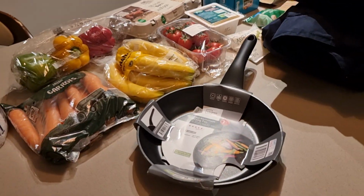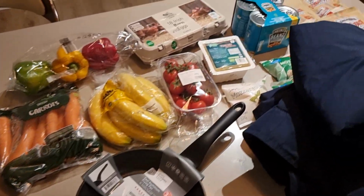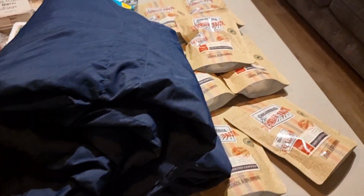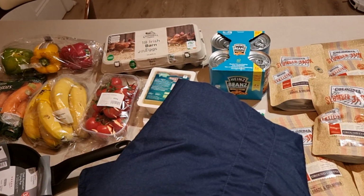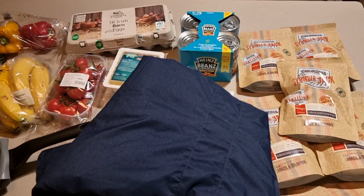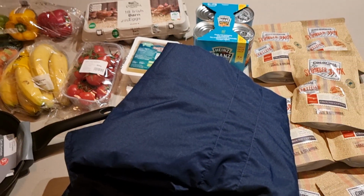For today, I think that I have covered everything that I've bought. I am thinking to do a little bit of a bonus one as well, and cover what I bought in a few other stores. And if you like that, also let me know.